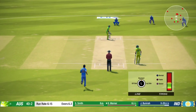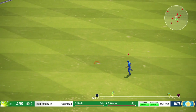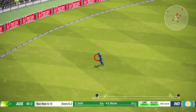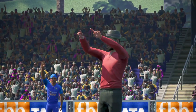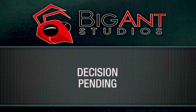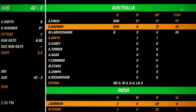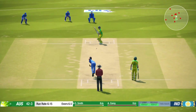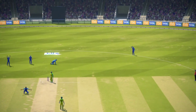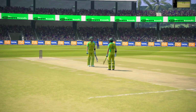Great shot. Four runs. Well, they're confident. Can't make it back against some great work in the field. That's out. Carey. He's trapped in front there. The whole team running over to celebrate. This one means a lot.